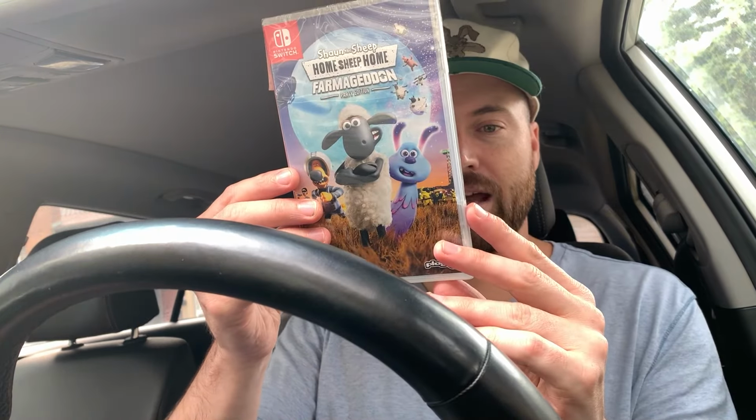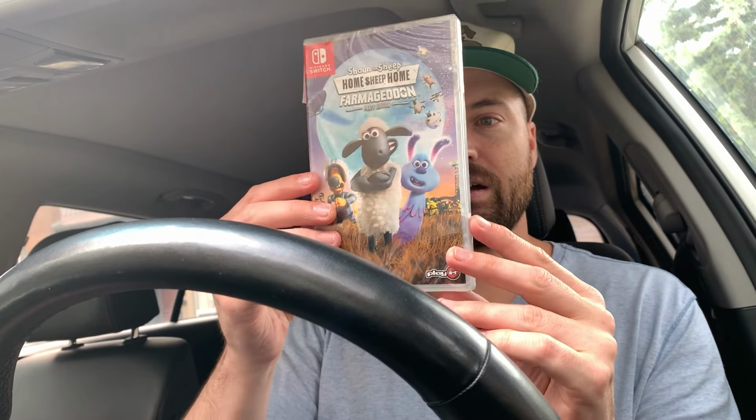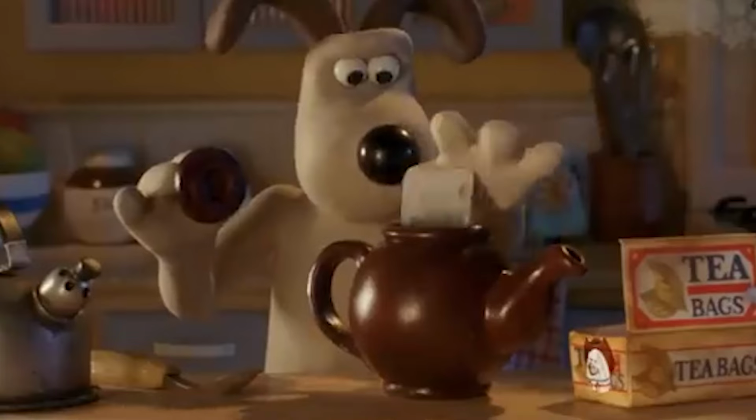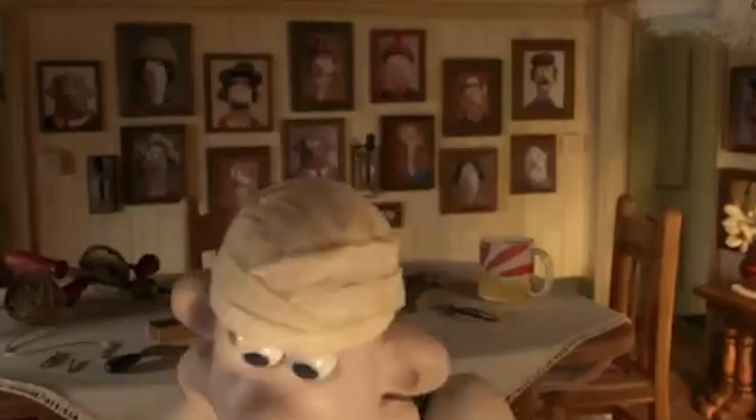This is insane. So we have a sealed Nintendo Switch game, Shaun the Sheep, Home Sheep Home, Farmageddon. Not bad at all. This is like the Wallace and Gromit characters as well, from those really interesting British shows that still give me nightmares to this day. But not bad, honestly. For $5, we could probably get between $25 to $35 for this, sealed in this condition.